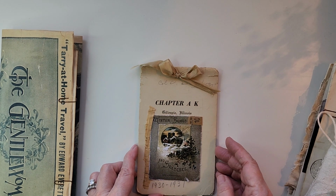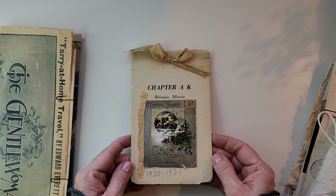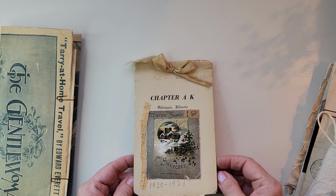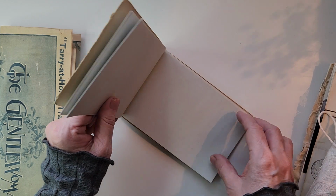Okay. I think this is it. Oh, how cute. Oh, how cute. Oh my goodness. Gillespie, Illinois. And this is just a blank. These are just blank pages.